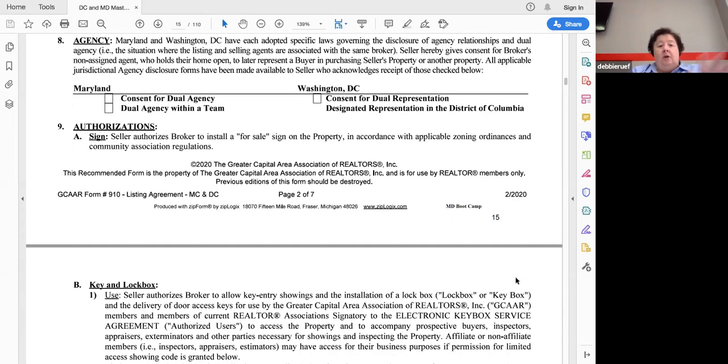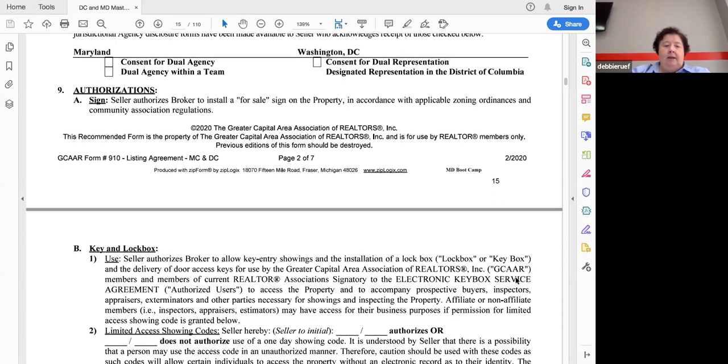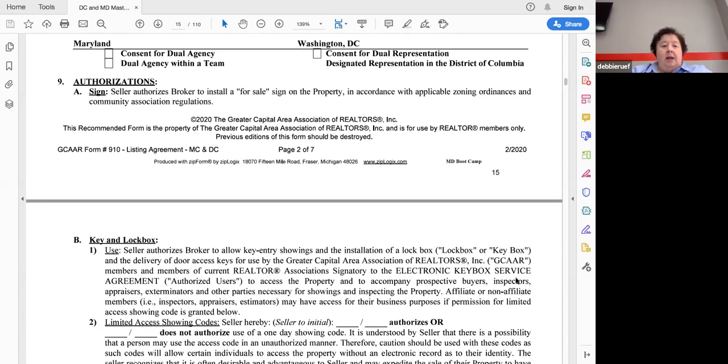Okay, so then here is where our division comes. We're using the same listing agreement, but now it says in Maryland you have two documents, and in DC you have that document, which we've already gone over. We're not going to do that again. Authorizations, sign. Seller authorizes broker to install a for sale sign on the property in accordance with the applicable zoning ordinances and community association regulations.